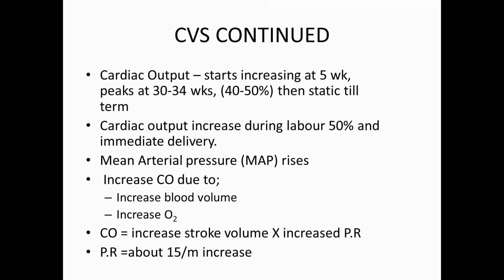The cardiac output increases by 50% during labor, especially during the second stage, where you need a lot of energy or you exert a lot of pressure to bear down during delivery. The cardiac output increases up to 50% in labor. So then mean arterial pressure increases. There's also an increase in cardiac output due to increased blood volume and increased O2.